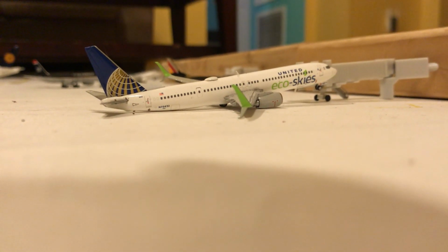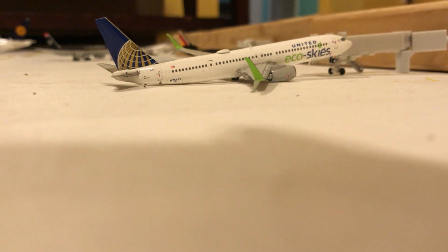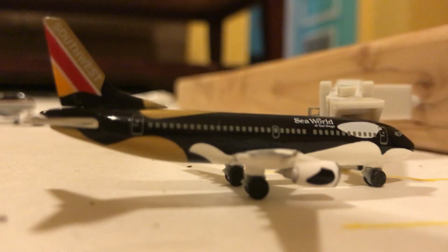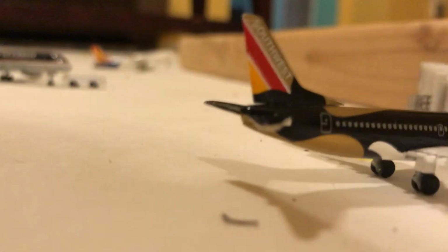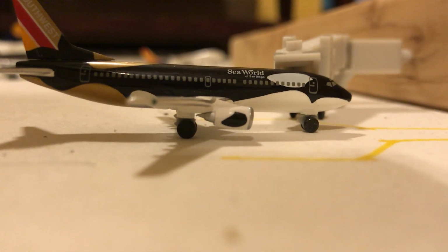United 737-900ER in the Echo Skies colors, boarding for Chicago. And then right here we have a Southwest 737-300 in the Shamu with the mustard tail. This right now is also boarding for Tampa.